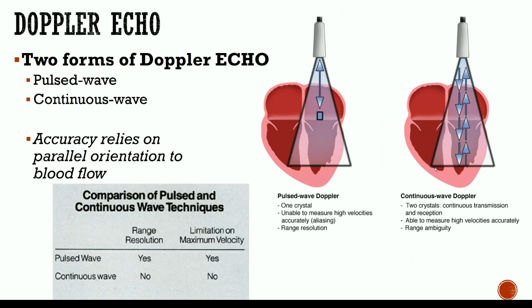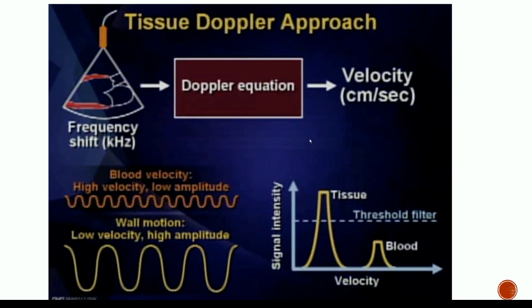In Doppler echo, we have pulse wave and continuous wave Doppler. One of the ways we can measure strain, which we'll talk about, is tissue Doppler imaging, and a lot of these are based on pulse wave Doppler technology. So with the tissue Doppler approach, when we're measuring red blood cells in traditional Doppler flow imaging, blood cells have high velocity, low amplitude, so we're imaging these velocities up here. What we learned is that we can put a filter on and look for these lower velocity, higher amplitude signals, filter out the blood, and now we have the velocity of the myocardial tissue itself, and we can look at that.